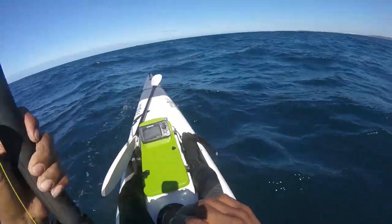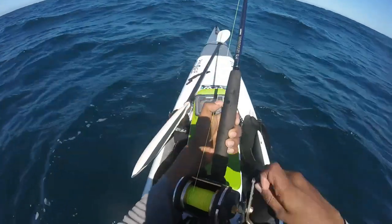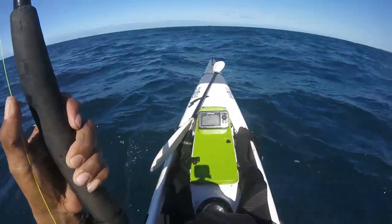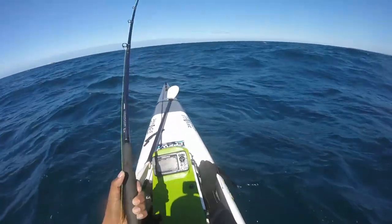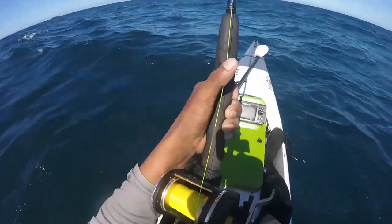It was on a mozzie on the down rig with the pink skirt. Took off like zzz, zzz. So I just loosened up the drag, left it to eat, and as I tightened up the drag, it screamed off.